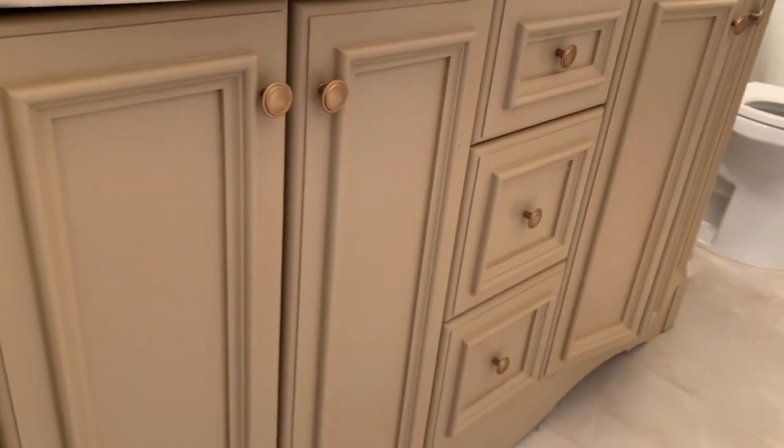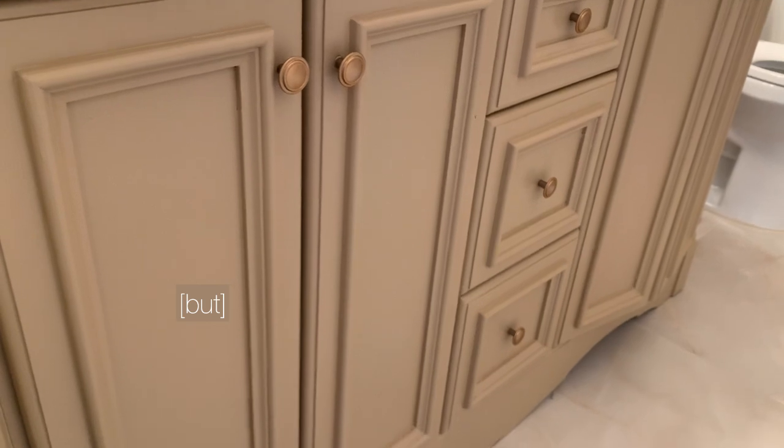And I really love the color. It could have been slightly lighter, but I think with the floor, it just goes really well. What do you guys think?